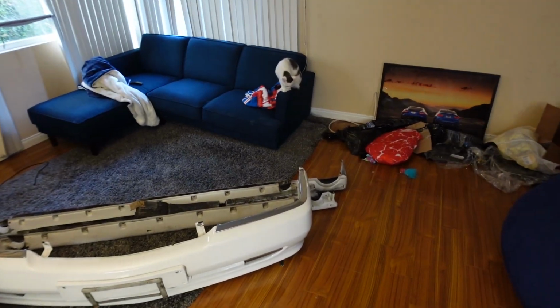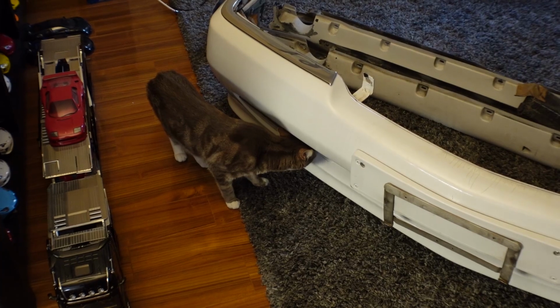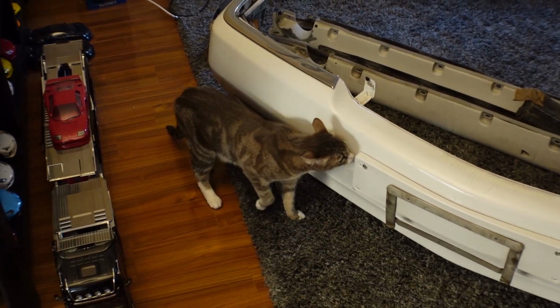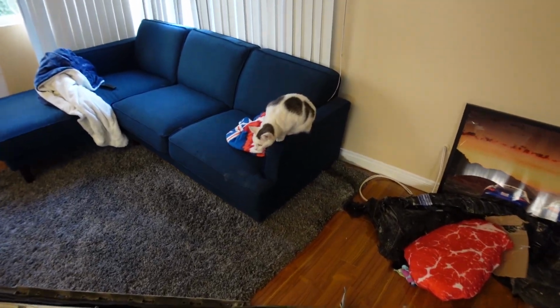Got some good news and some bad news. First things first, got a couple kitties just inspecting the W140 AMG kit for the S600 with the $12 exhaust. We got Mew Mew right over here.